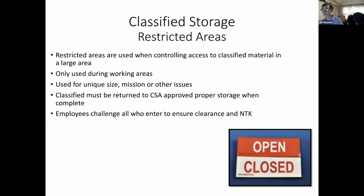All right, so let's talk about restricted areas. Restricted areas are temporary areas. They're not dedicated areas to control classified information. They're temporary areas that are designated, and you can put yellow tape out, you can close a door, hang a sign, say this is a restricted area. What you're trying to do is conduct your work on the classified information in an office or another location, and all the while warning somebody that there is classified information out.